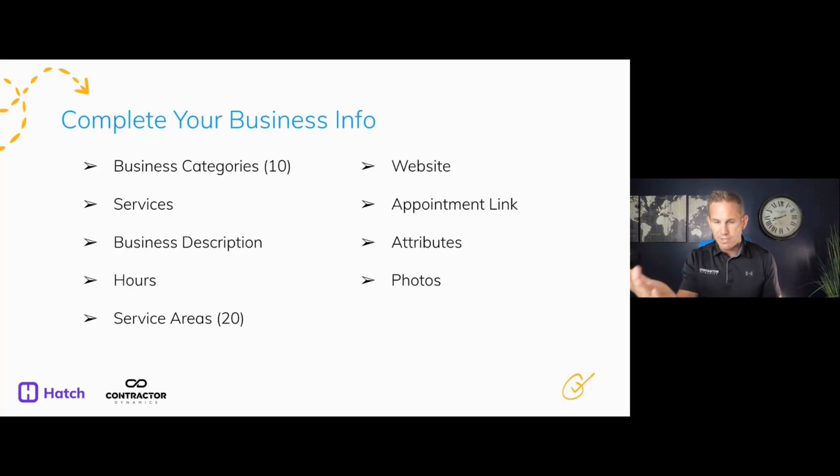All right. Add your website, pretty straightforward. Josh will get into that a little bit more. You can add an appointment link. So if you use something like Calendly, or you have a landing page, or an appointment scheduler page, or a quote request page on your website, you can put that directly there so that people can click that and go directly to that page on your website and schedule an appointment.